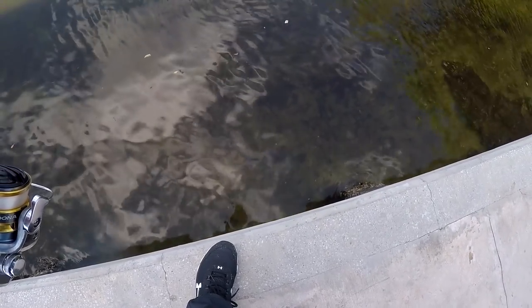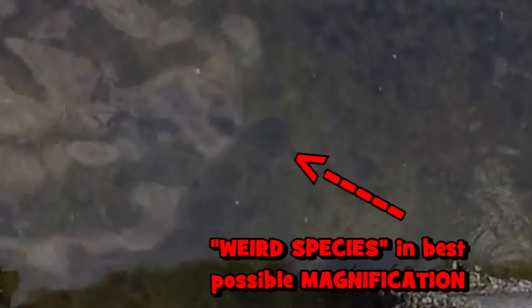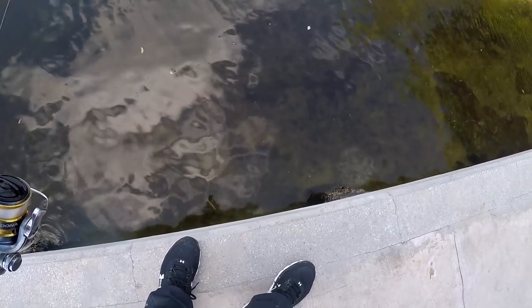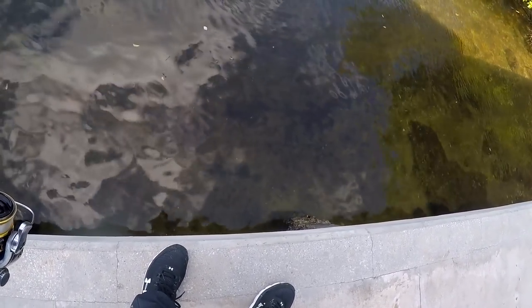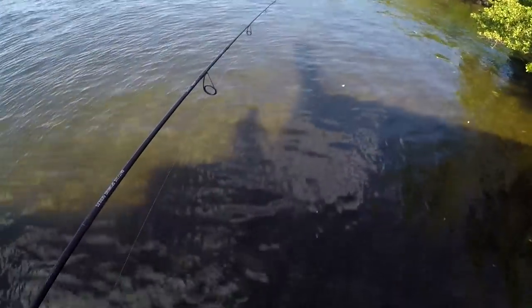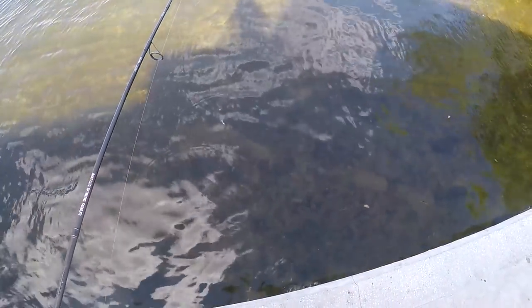Oh, guys, I feel like I see a real, real weird species of fish down there. Looks like, what is that, a sea robin of some sort? Dude, let's try to catch it. Oh no, the fish was not interested in it and kind of swam away a little bit. Definitely some type of sea robin, man.